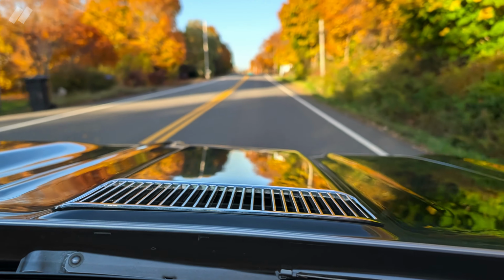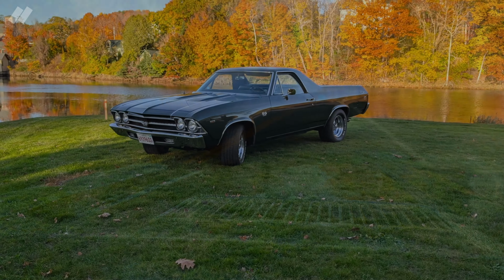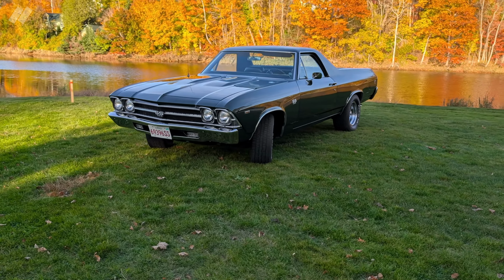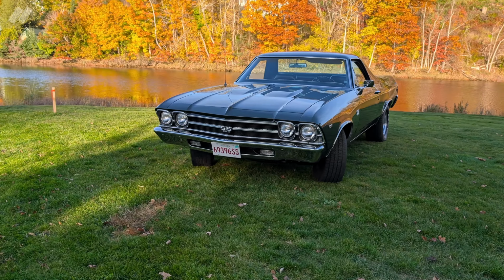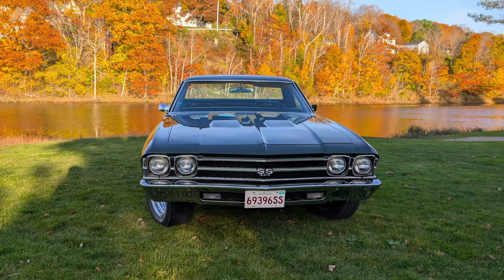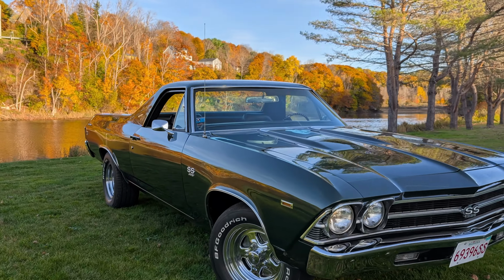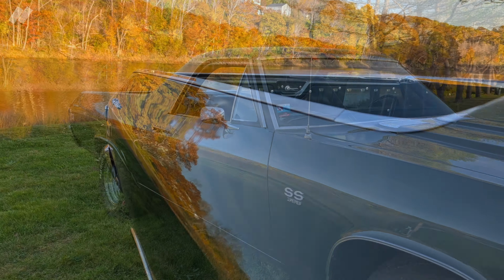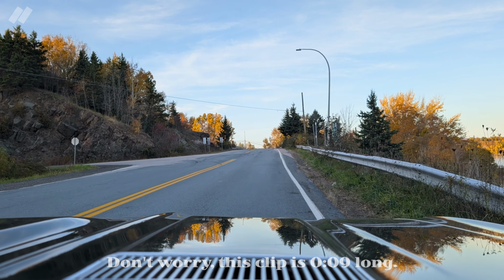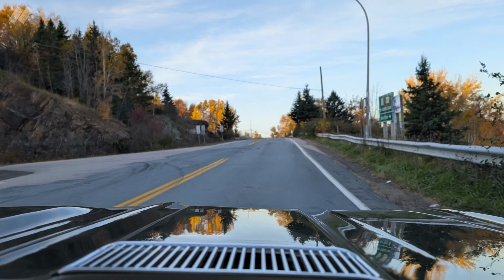Okay, now that we've had a little fun, let's get a closer look at this awesome El Camino. This particular example is a 1969 El Camino SS, a model that held a distinguished position in the Chevrolet lineup even when it was first introduced. However, this specific vehicle is further distinguished by its remarkable modifications.